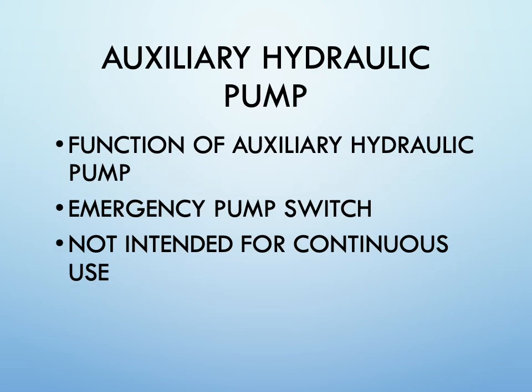Auxiliary hydraulic pump. The ladder and outriggers may be moved to a stowed position in the event the main hydraulic pump malfunctions or the vehicle engine fails. There are two hydraulic pumps that are driven by a 12-volt DC motor, which use the vehicle's batteries for a power source. The emergency pump switch must be held in the on position while the control levers are operated to bring the ladder down. To retract the outriggers, the emergency pump switch must be held likewise at the rear of the vehicle. The auxiliary pump is not intended for continuous use, and it should only be used to return the ladder and the jacks to the stowed position.